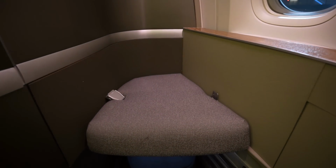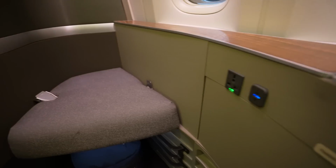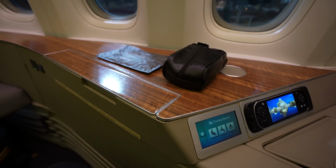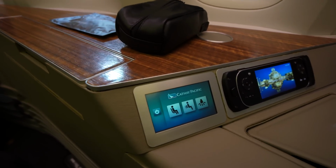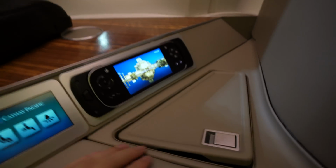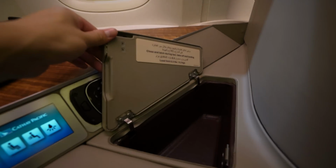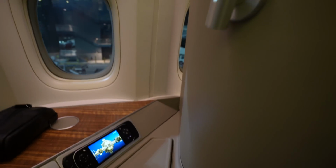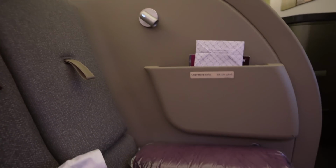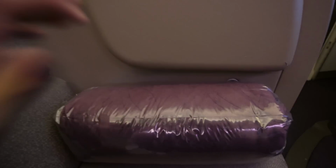At the front of the seat is an ottoman that also serves as a buddy seat if you wanted to dine with your companion. Then by the side, you've got the seat console that leads to the seat and entertainment controls. Note the legacy Cathay Pacific branding, as well as a little storage compartment to put your loose items. There's reading lights on both sides of the seat, a literature pocket, and ample real estate on the side that makes for an extra wide seat.